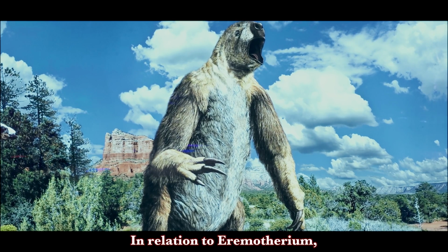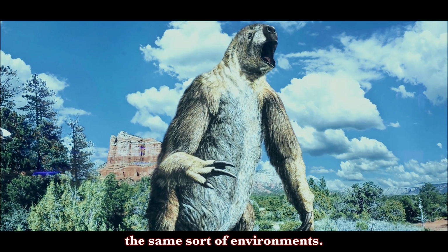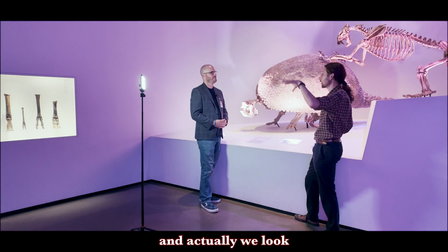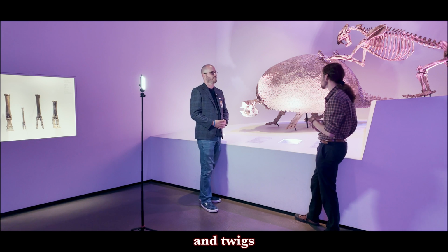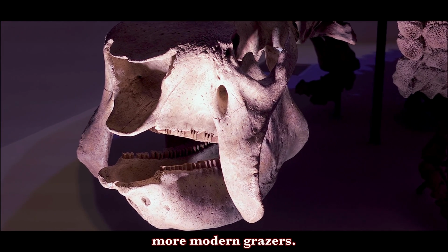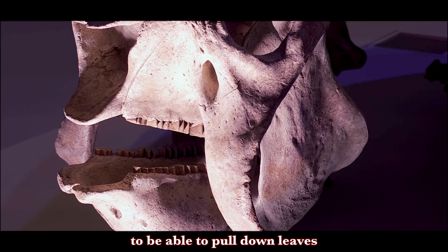In relation to Eremotherium, where we just were, did they live together? Oh, absolutely. Same time period, more or less the same sort of environments. Obviously, these guys are not eating the same sorts of things, right? If we look at the teeth of the ground sloths, and actually at their dung too, their coprolites, we see a lot of leaves and twigs. If you look at the teeth of the Glyptodon, they've got very flat teeth that resemble more modern grazers. So I suspect these guys are eating a lot more grasses and some of the lower vegetation, whereas Eremotherium has those huge arms to be able to pull down leaves.